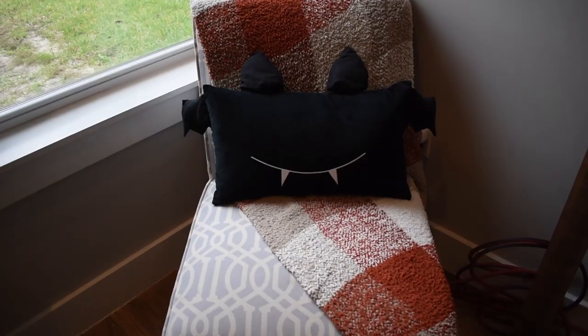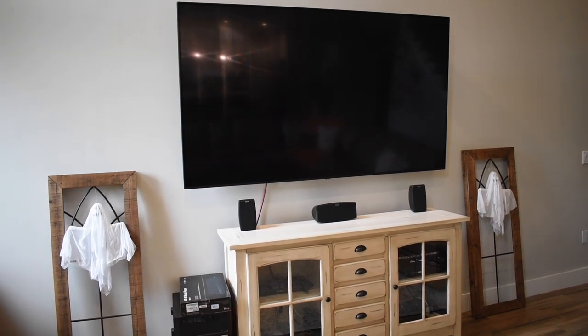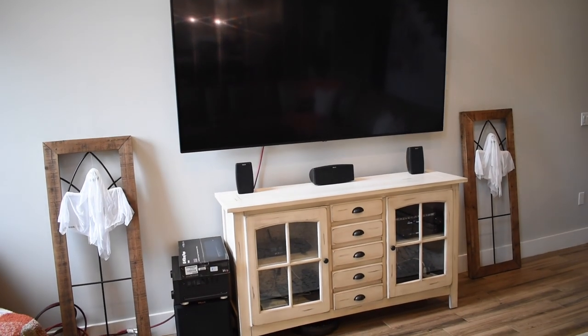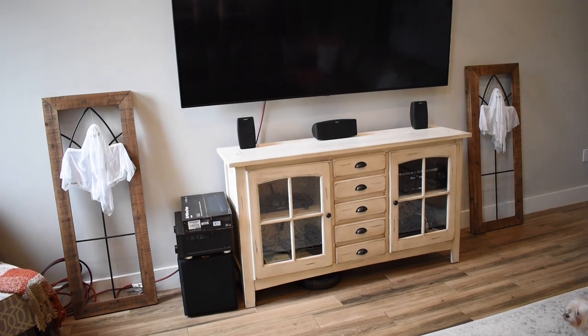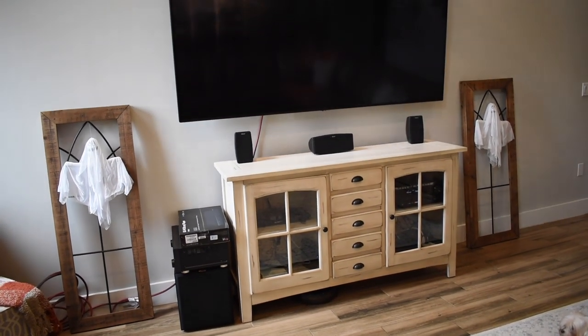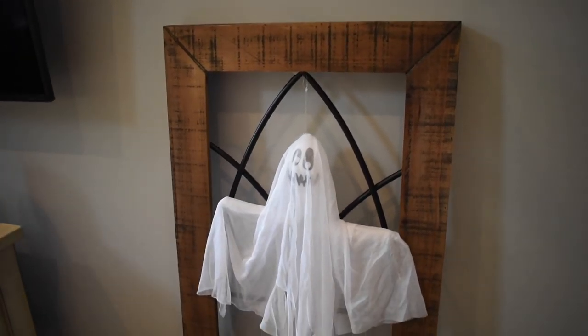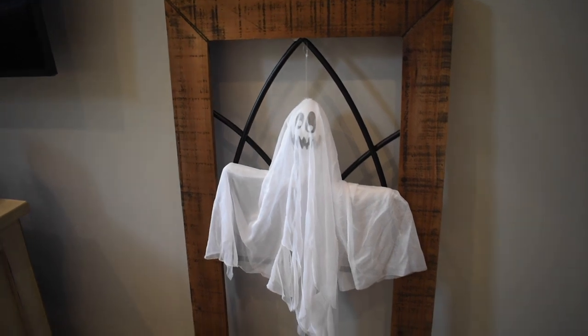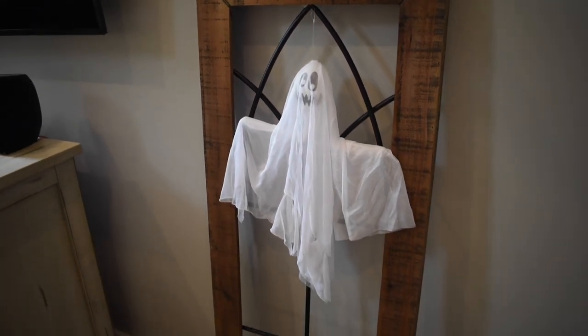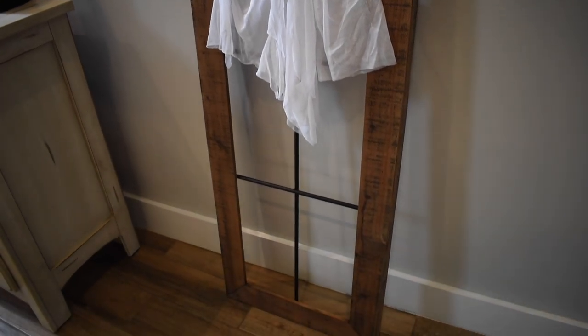I thought this bat pillow was really cute from Joann's this year. So we recently got a new bigger TV, so I didn't really do too much with this whole area because we're getting a new TV console custom built that we're getting in a few days. So my husband's working on that, but we got these new wall pieces from Kirkland's, and I just hung Ghost on those. And we are going to be hanging those up on the wall when we get the whole TV console and get everything set up.